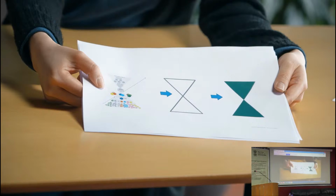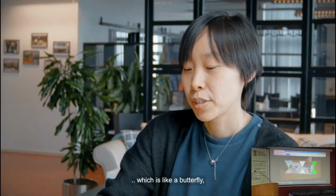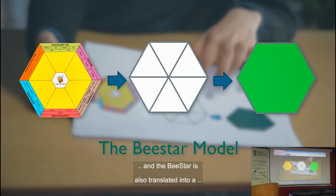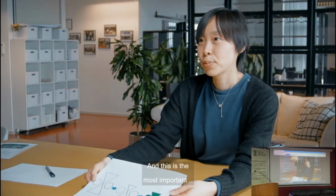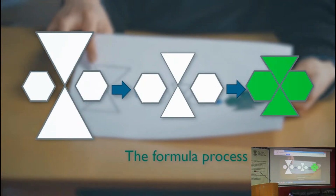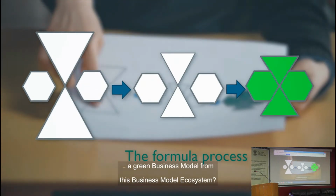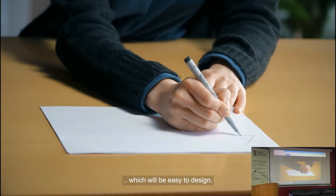So first step, the business ecosystem is translated into a shape, which is like a butterfly. And the B-star is also translated into a shape that would be easy for design. And this is the most important process to explain how a business model would transform from the dark business model to the green business model from this business ecosystem. So I make these elements into shapes which will be easy to design.